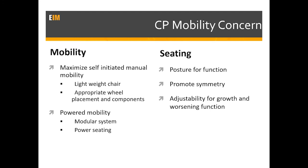Although they won't have neurologic deficit increase, their symptoms most typically will increase. So make sure that you're building in adjustability change for not only growth, but a change in ability and function.